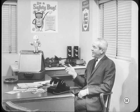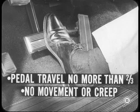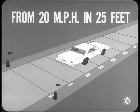Right you are, Tech. Complete brake testing would just about fill a Tech film. So I'll stick to the highlights of checking out the hydraulic system, actual brake performance, and lining and drum inspection. Simply testing brake pedal travel under moderate foot pressure provides a quick and meaningful test of hydraulic system condition. Pedal travel shouldn't be more than about two-thirds of total travel available. The pedal must hold without any movement or creep.